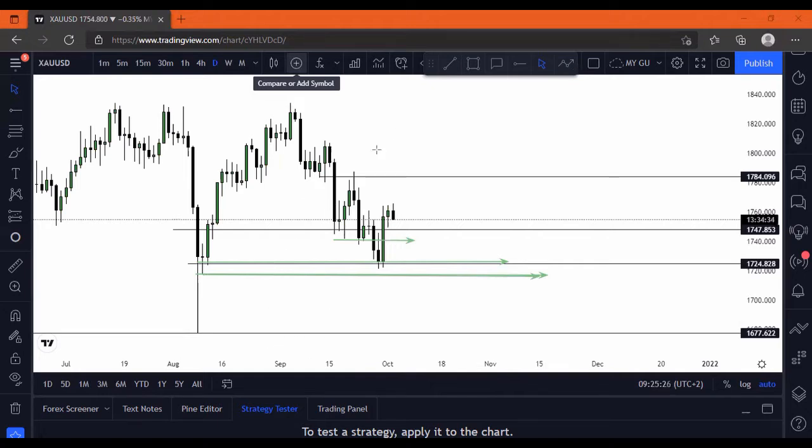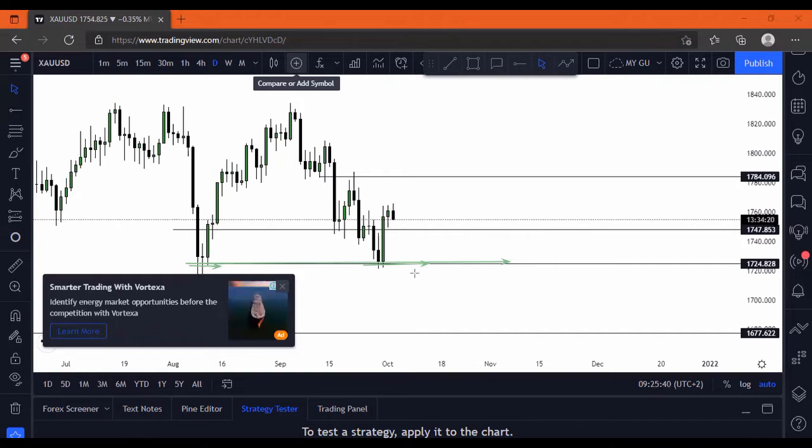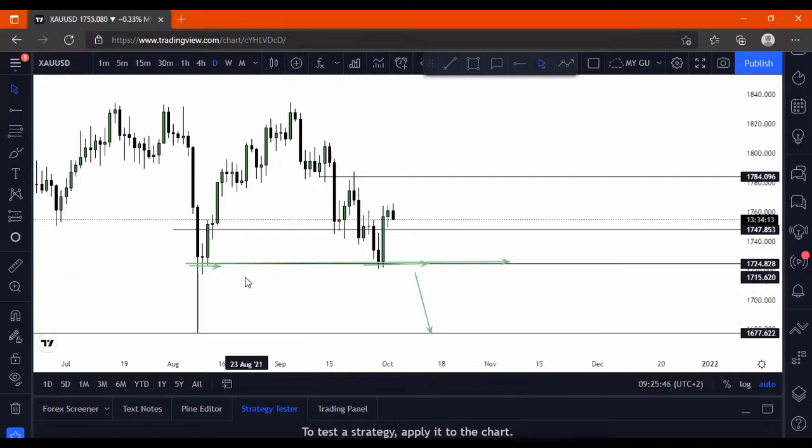And then it created a low, using this low. And then we created a low right here, which is very good, because remember we said if price breaks this low, this is a big drop. Or, what did you say? Oh no, I said it would be a short if it has closed below 1724. Yes, and it would be a big drop.